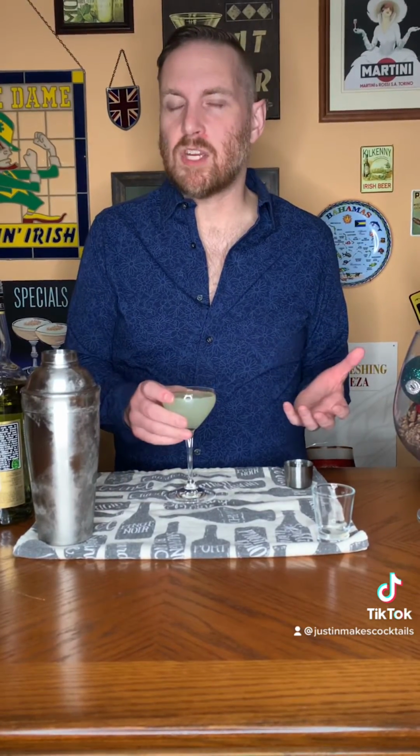I looked up a little bit about why it's called The Last Word, and there were various explanations that don't really necessarily add up. I did see some variations of it as well, that I'm probably going to try out, where you use rye whiskey instead of the gin. But anyways, I'm going to give it a little try here.